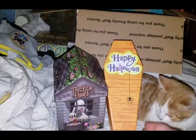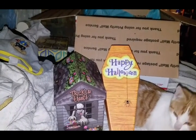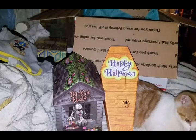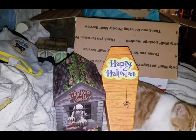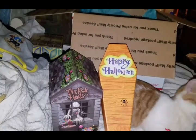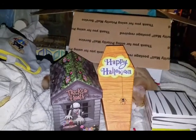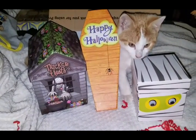I can't believe how cute this is. I can't believe all these cute little things she sent. This is so amazing. This is so perfect. Oh my god. So cute. So adorable. Here, Oscar, you can hold that one too, buddy. Here you go. Just bury you in there. Isn't that so cute? Oh my god, they are so adorable.